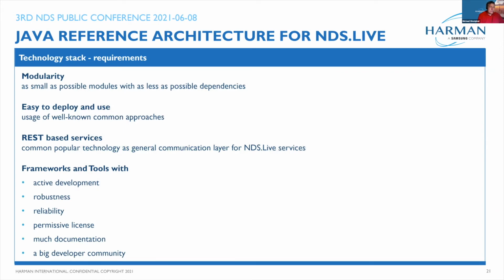So perhaps a really short overview, what were the requirements when we were choosing the technology stack? So at first it should be modular. This means we should have as few dependencies as possible. It should be easy to deploy and use well-known common approaches. As already said, we want to use REST-based services using HTTP as a communication layer. And in common, the framework and tools should have active development. They should be robust, reliable. The license should be permissive. There should be much documentation available and a really big developer community.